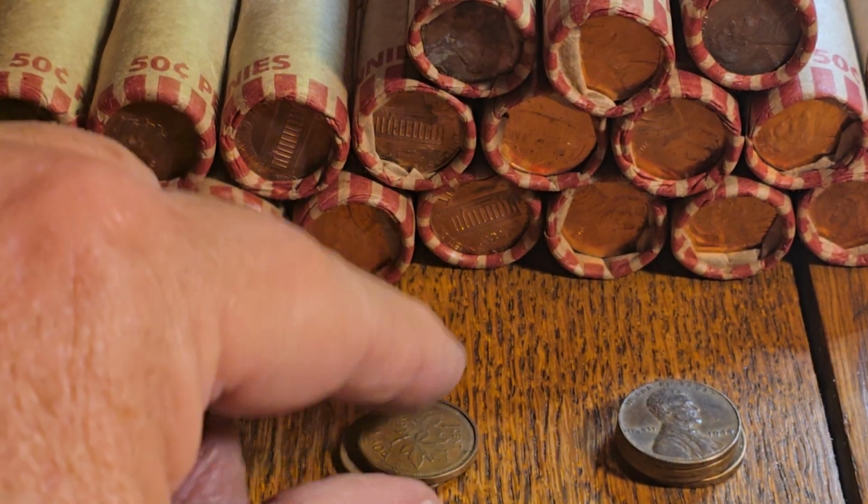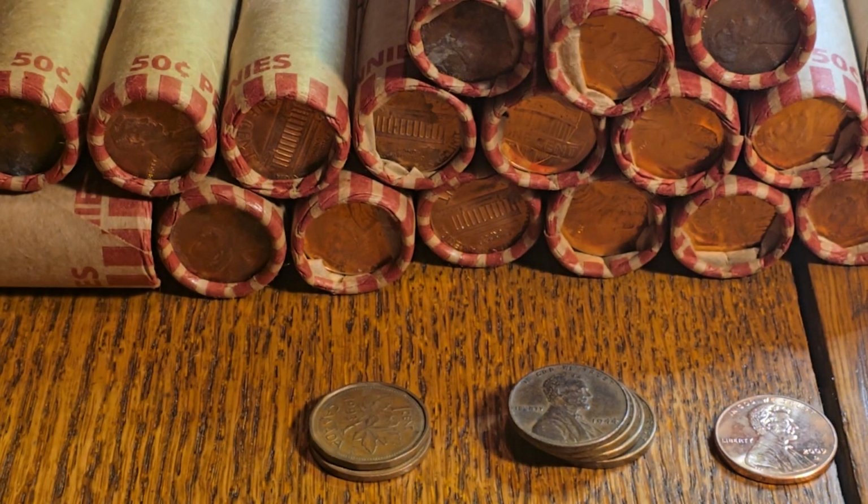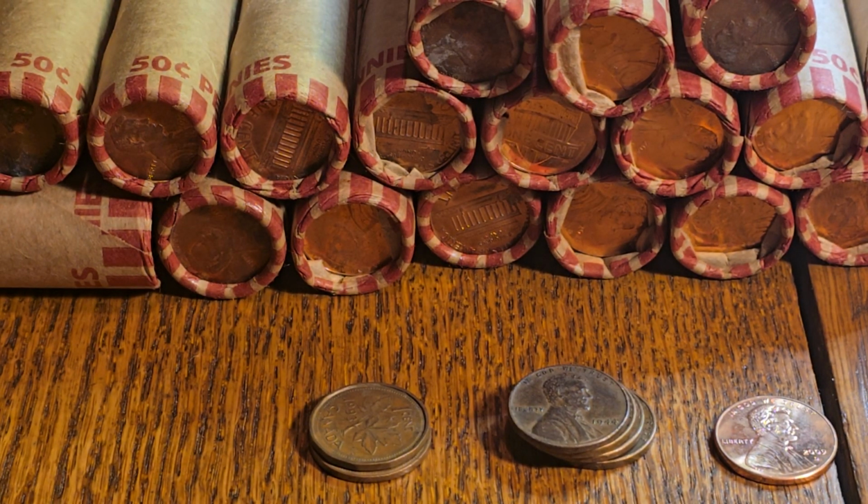Just sharing an update with you. I have found 4 wheat pennies. That's all I've found so far. And I found 2 Canadian pennies. And I found a Lincoln penny, a 2009 Lincoln variety. I do keep those if they're really shiny, and roll them because people do buy them. They may not be uncirculated, but they look pretty close to uncirculated. That's the ones I keep.